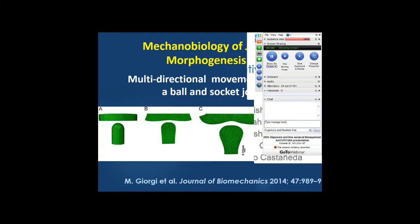What they did was model the primitive joint cartilage after clefting, and showed that multidirectional movement creates a ball and socket joint. This may not sound like much, but previously we thought that the joint shape was genetically determined, and that it also allowed the movement. What this suggests is it's actually the direction of movement that creates the joint shape. After initial clefting, you have sort of a square joint, and if you don't have the right joint movement, then it won't develop properly. That may be what happens in arthrogryposis, because you have square joints in arthrogryposis because of intrauterine paralysis. So it's actually the movement that creates the shape.